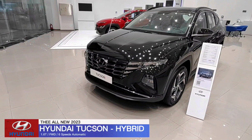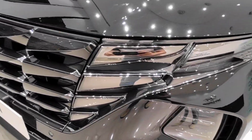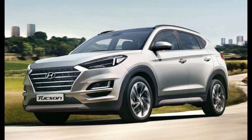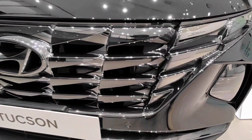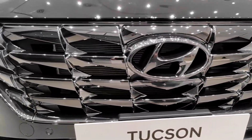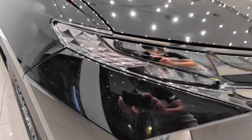Today we're looking at the all-new 2023 Hyundai Tucson Hybrid. It's a hybrid compact SUV that's been reimagined pretty well, which makes it look far better than its last generation predecessor. And not only that, but it's far more sophisticated in all areas as well, which makes it seem that it was sent from the future by time travel portal because of its stunning design.